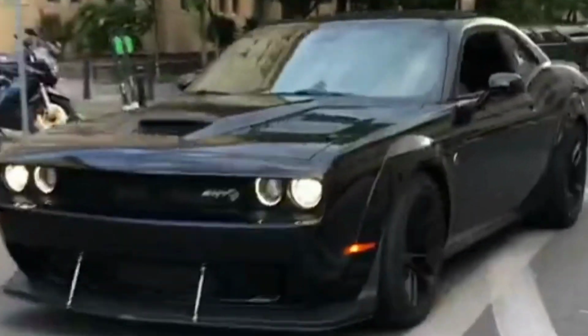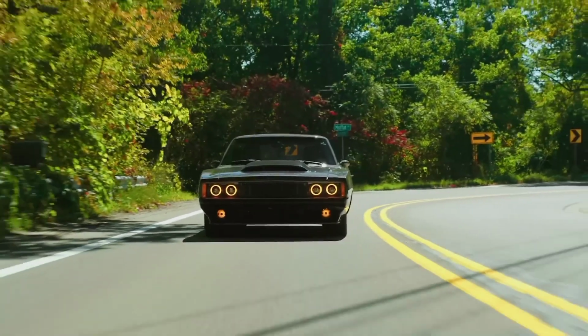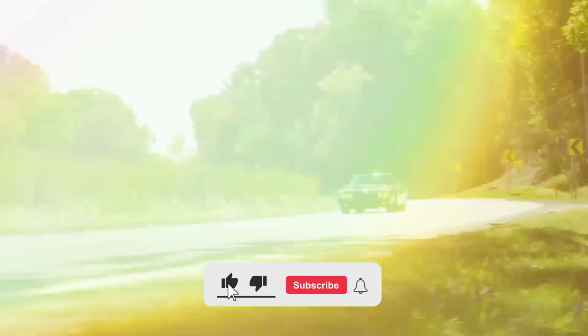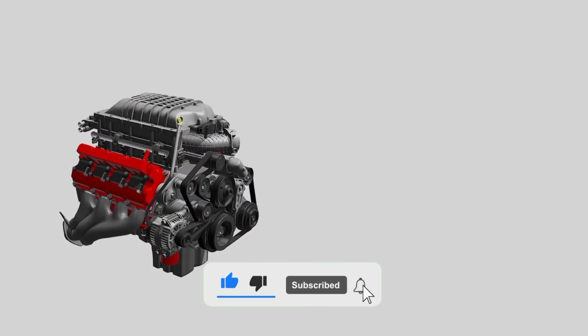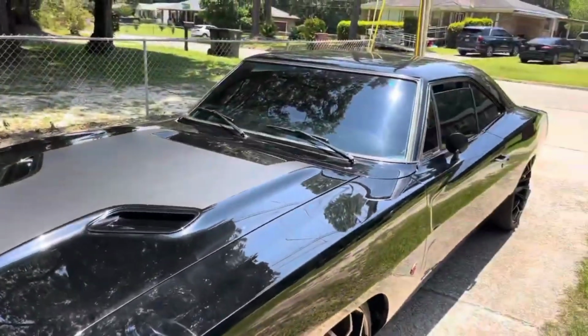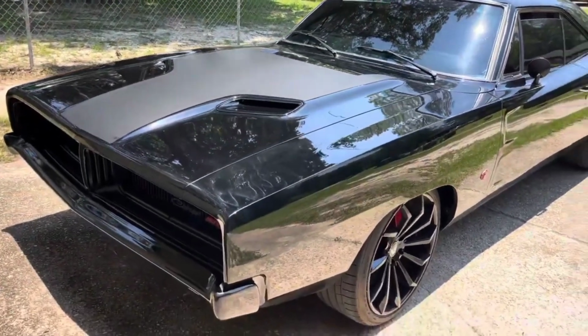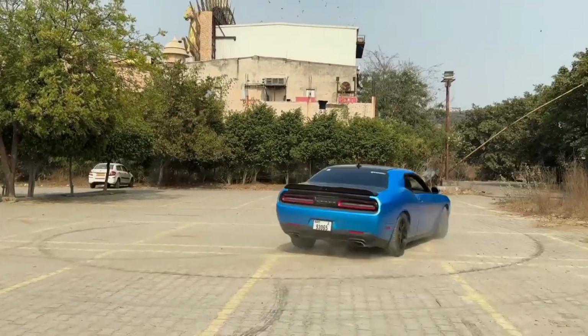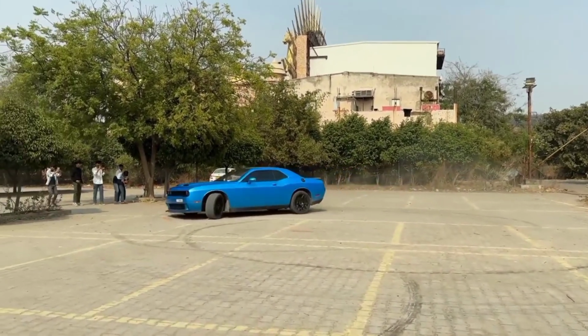This supercharged 6.2-liter Hemi engine isn't just an engine, it's a force to be reckoned with. It doesn't just make a gentle purr, it lets out a mighty roar that sends chills down the spine of every car enthusiast. So, let's take a closer look at this mechanical marvel that's more than just a powerhouse. It's a symphony on wheels, backed by a warranty for peace of mind.